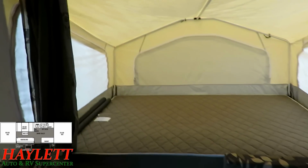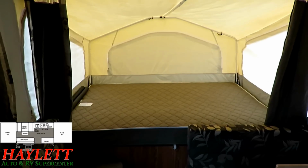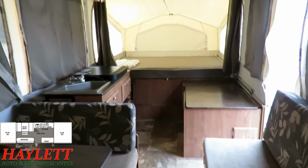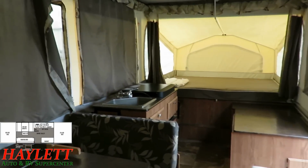Heated bed ends, by the way. That's another nice thing on these Rockwoods. They have integrated heating pads in their mattresses. I prefer that over a separate heater pad. The trick with separate heater pads is as you shift around at night, they tend to get shifted under your sleeping bag or blanket or what have you.